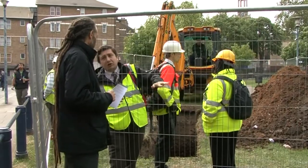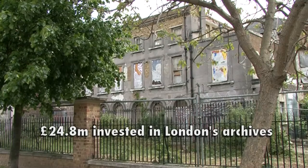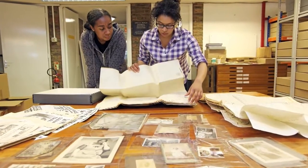We're here in the heart of Brixton and we are transforming what you can see over here, which is Raleigh Hall, a Grade 2 listed building, into the first National Black Heritage Centre in the UK. We have a fantastic collection within the archive.